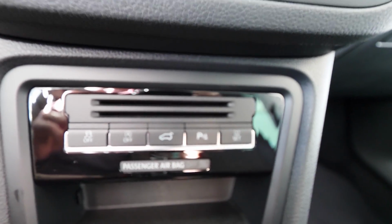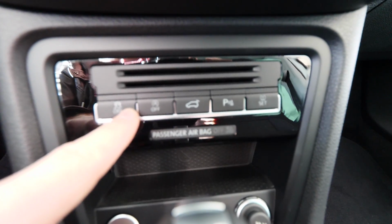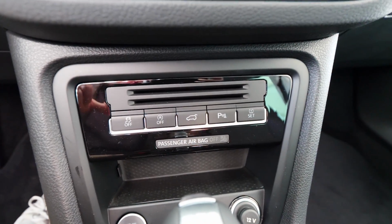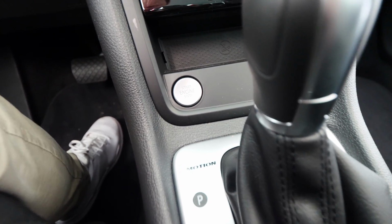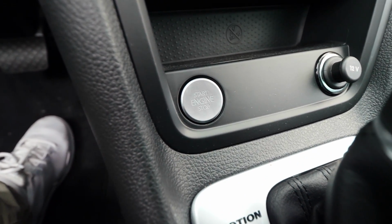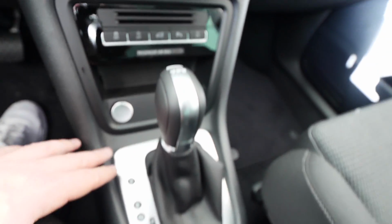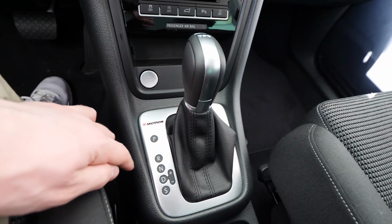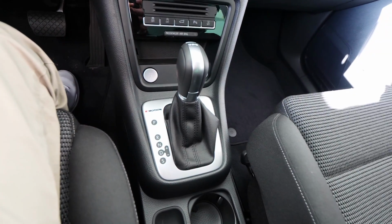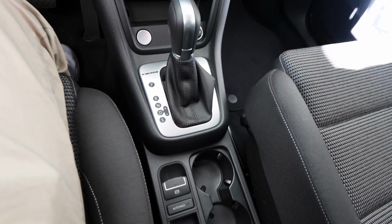Down here we have the buttons for parking sensors, open the trunk, and yeah, ACP, the start stop engine button, and then a small space for your phone, and the 12-volt port on the other side. Now we have the stick to change the gearbox here in the middle, DSG, you already know it. And then we have the inscription here for it, and some chrome design. So quite simple, nothing complicated, nothing fancy there.